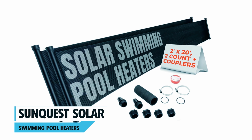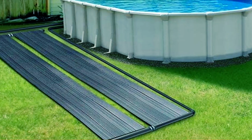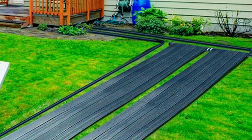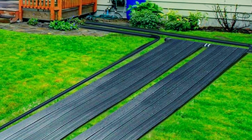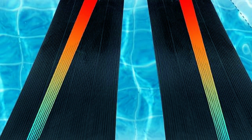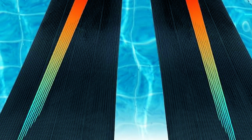SunQuest Solar Swimming Pool Heaters. Last on our list is the SunQuest Solar Swimming Pool Heater, which harnesses solar energy to efficiently heat both above-ground and in-ground pools, providing an eco-friendly solution for comfortable swimming temperatures.